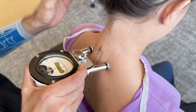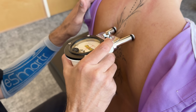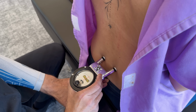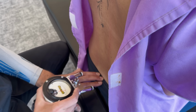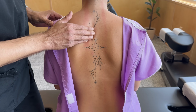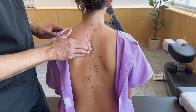C2. All right, so this is going to be a good one to show the C2 adjustment with what's going on in her neck. C2, T6. Let's see now. It's down low. Static palpation, running the fingers down the spine. What I want you guys to notice also, if we look at her overall posture, this looks a lot better than where we started. It's more comfortable in this position.